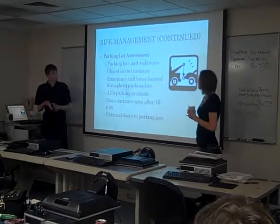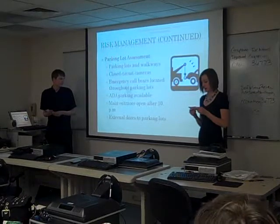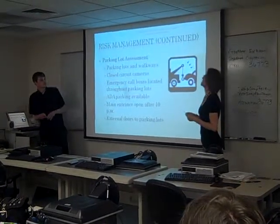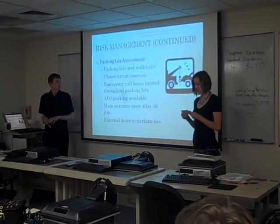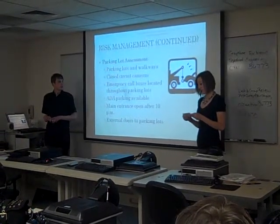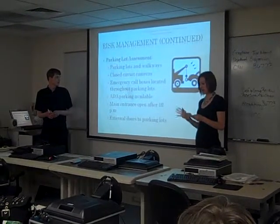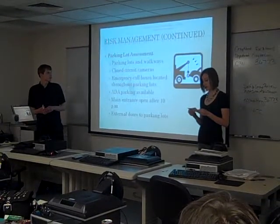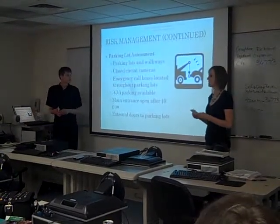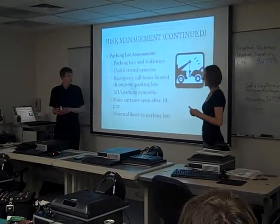The parking lot is next, and we make sure that all of the parking lots are patrolled regularly, and the parking lot walkways and the parking lot itself are well lit, so it's always safe. And we have closed circuit cameras that are checked daily for functionality and send photos to security if there's any suspicion of bad people.